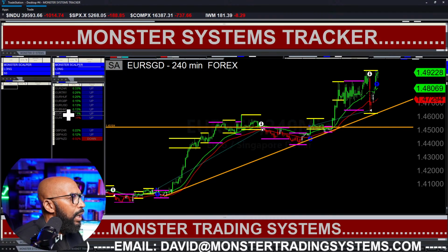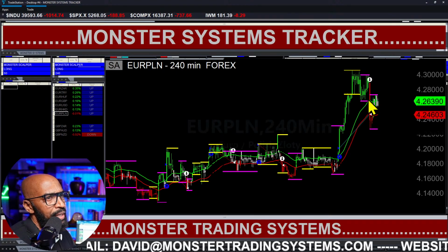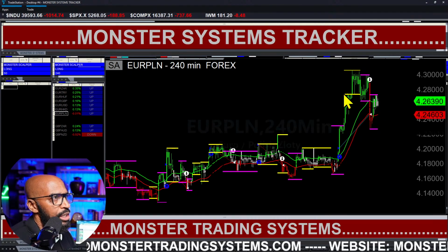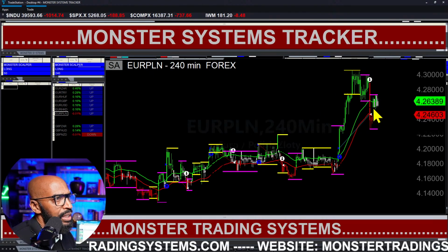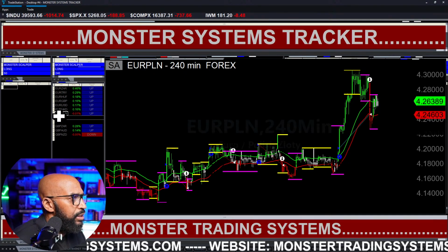Euro PLN. All right, same thing here. That's too bad. Well, it is what it is, right? But yesterday's price action really changed things. All right. Otherwise, we've been running up nicely there. EUR PLN, buy signal here, big red candle, came out of nowhere. Close the trade, please, on the 240.